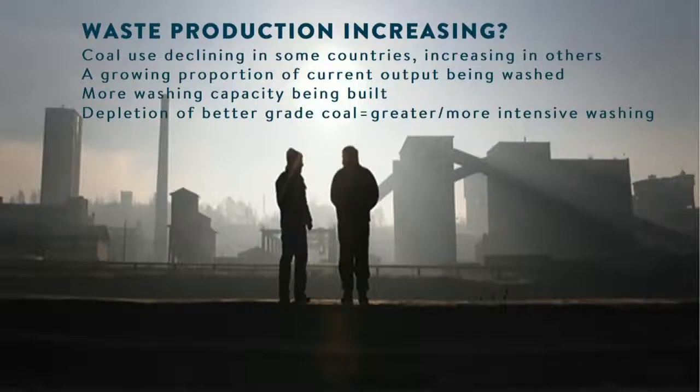But on the other hand, a growing proportion of today's coal production is now being washed. It's a well-known fact that power plants tend to respond well to the use of cleaner, better quality coal. This shows itself as improved efficiency, reduced operational problems, reduced maintenance, and lower emissions. Now, in order to meet today's tighter customer specifications and requirement for cleaner coal, more washing capacity is being added in order to cope with the greater requirement. Of course, more washing capacity inevitably means the generation of more wastes.